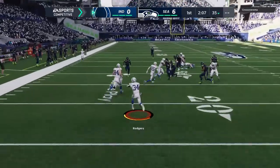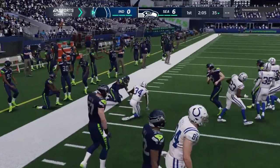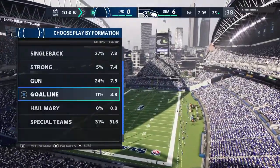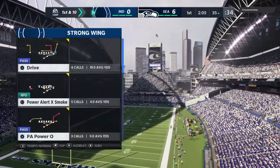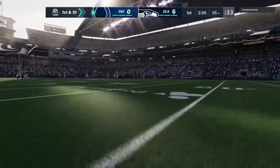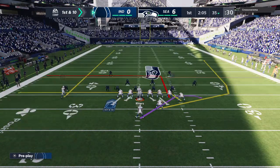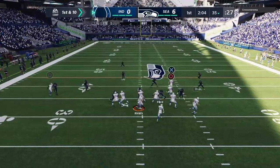Rodgers on the return. And good starting field position. He'll get this one all the way up to about the 35-yard line. First and 10 at their own 35-yard line. The Colts come to the line ready to start their next drive. And following the interception, we'll see what they can put together on this drive.